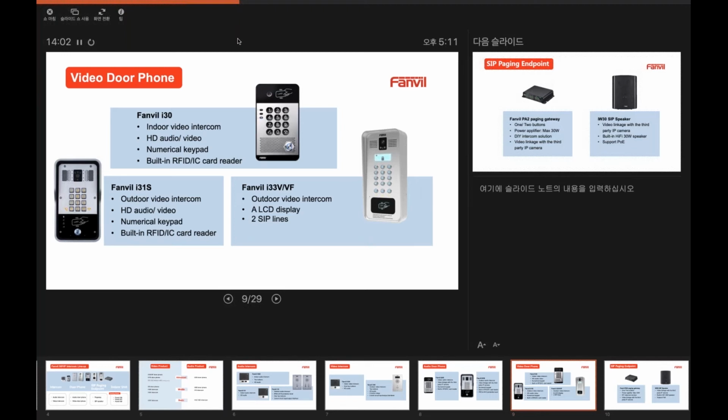For example, in many offices at the gate, they use this kind of door phone, but visitors don't know how to call them. For example, if the person in charge is not in the office, how do you find them? So you can describe the extension number, on the right side or left side of this phone, and the visitor can press the extension number directly, and then the host can get a phone call and open the door. Don't forget, all Fanvil SIP IP intercoms support ONVIF. So if you want, you can record all the video through the NVR.